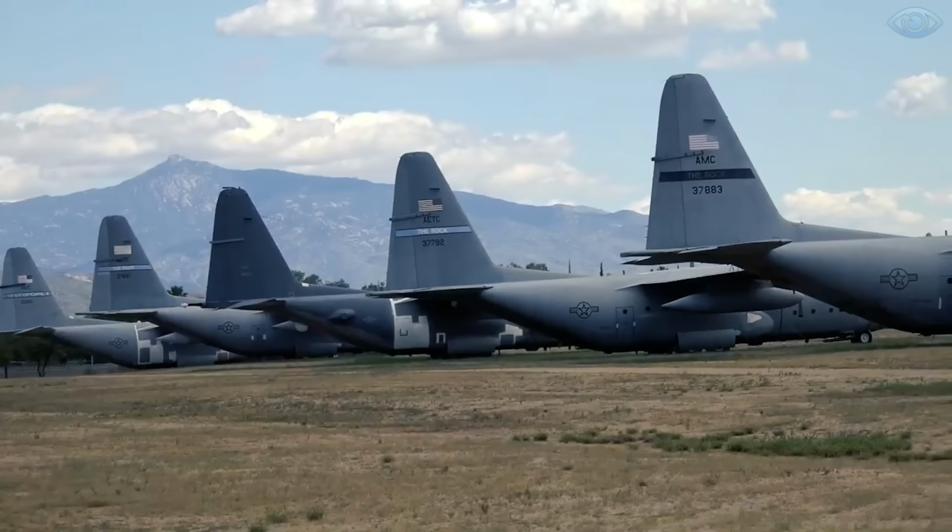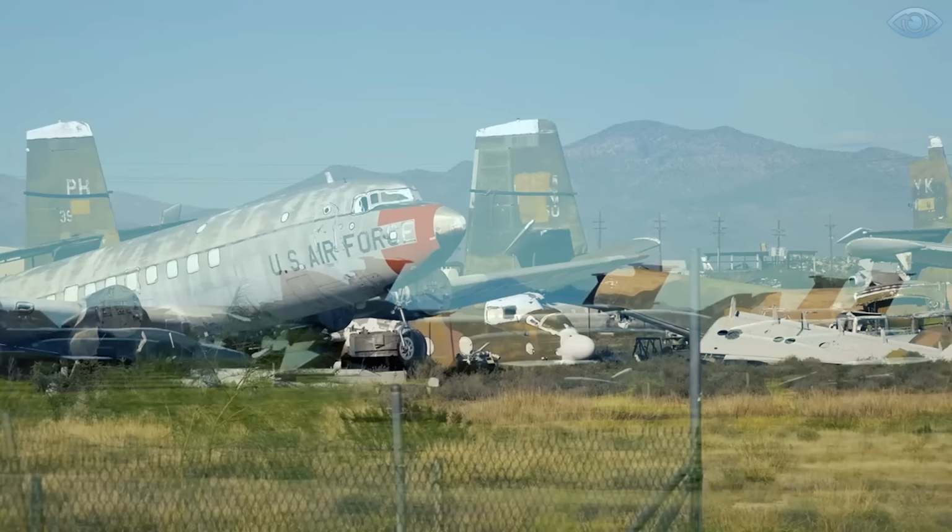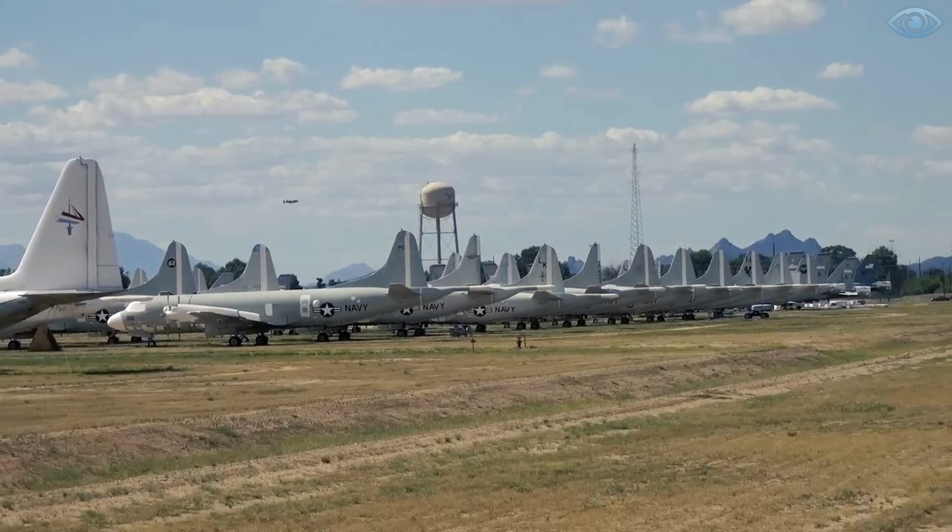The base covers an area of 11 square kilometers, and its collection includes 4,400 units of aviation equipment. The base also houses 13 spacecraft. It's not possible to enter the airbase to view the aircraft. The parking area is thoroughly guarded, surrounded by an alarm fence with intelligent detectors. So we are left to admire these specimens of aviation technology only in photographs.